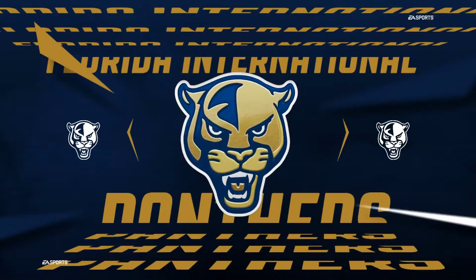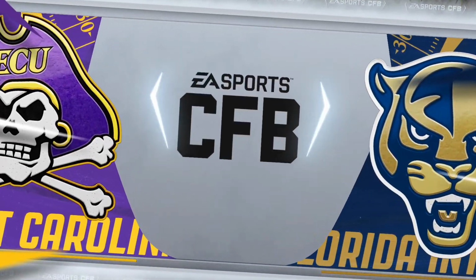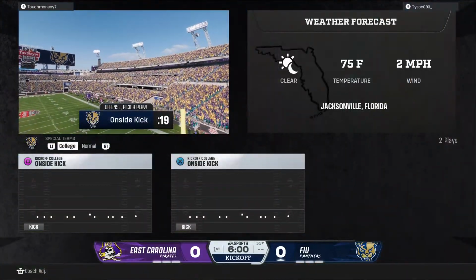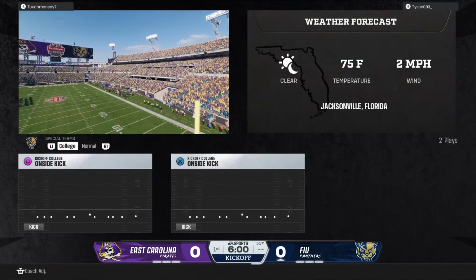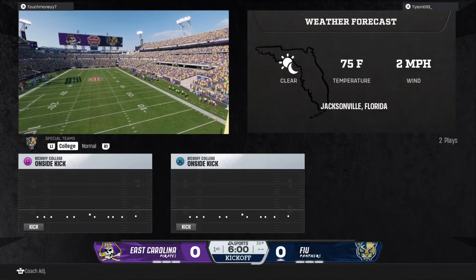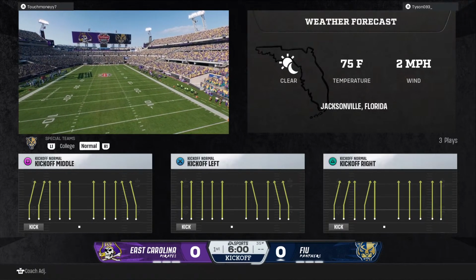Field. We could not ask for better conditions this late in the season. It is a gorgeous day for college football here in this bowl game. I'm expecting both offenses to open it up and air it out. Perfect conditions. The field is in great shape. I'll keep you posted on just how things develop here on the field.